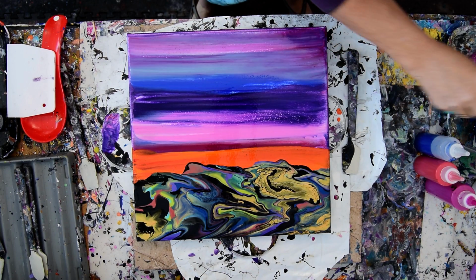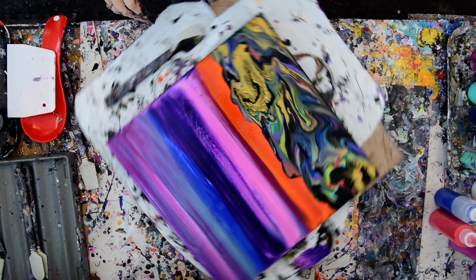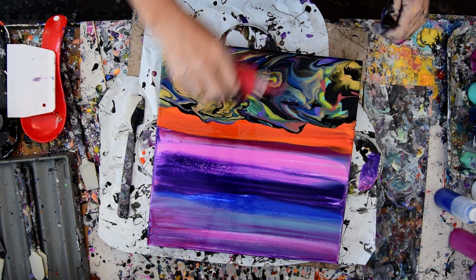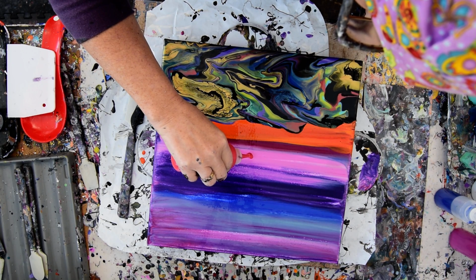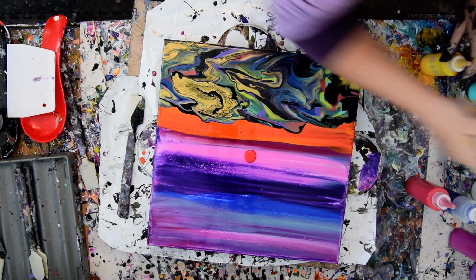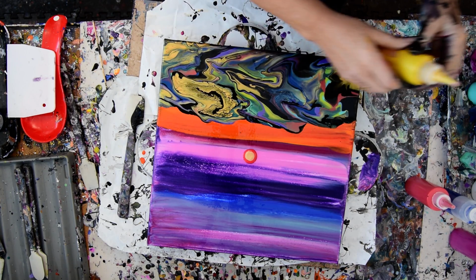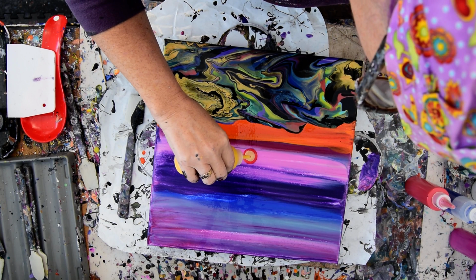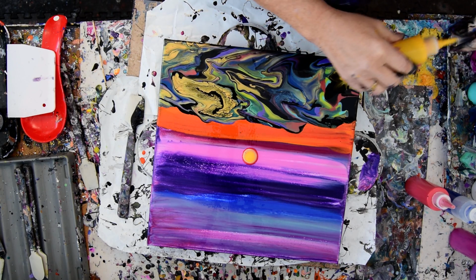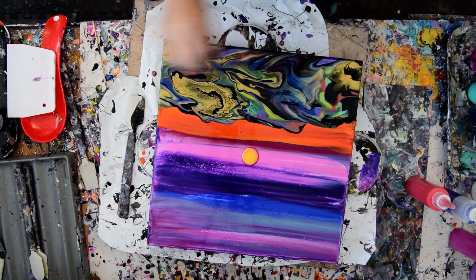I think I'm going to look at it again and see if there's anything else I might want to do before I decide. I kind of want to blow a sun in there. Is that a strange thing? Let's try that. I'm willing. It might be a complete joke. It might just be weird and surreal. I am so covered with paint, it's not even funny.